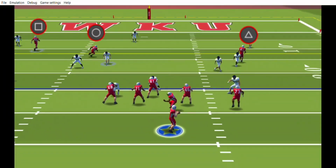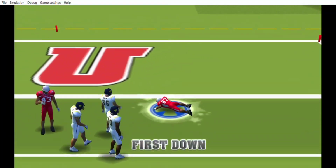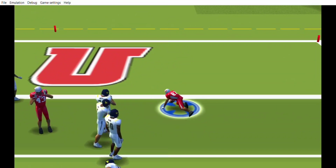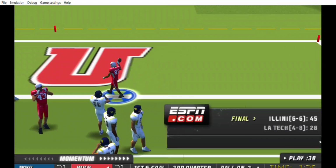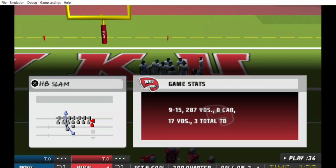Brown, back to pass. Steps up in the pocket. He unloads it. He snags it. And he's taken down at the 3-yard line. Wow, how about that third down conversion? Boy, what a play here, guys. I'm really impressed with the poise of this young quarterback. He was very cool and collected out there on that third and long play.